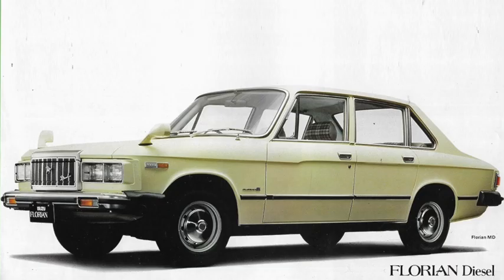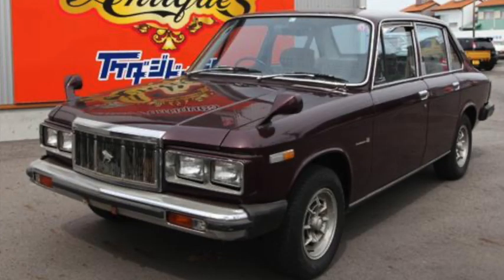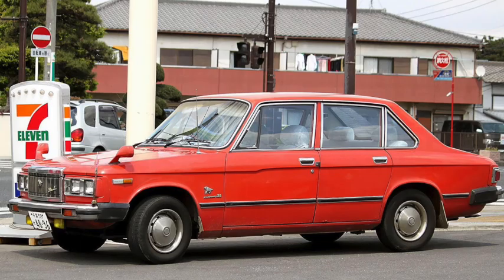While the Isuzu Florian got a facelift for 1978, offered with either a 1.8-liter gas or 2-liter diesel with 109 or 62 horsepower. It was 174 inches long on a 98-inch wheelbase and 2,300 pounds, with a quarter mile in the high 17s and a top speed over 100 miles an hour.